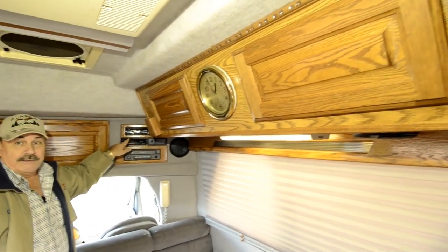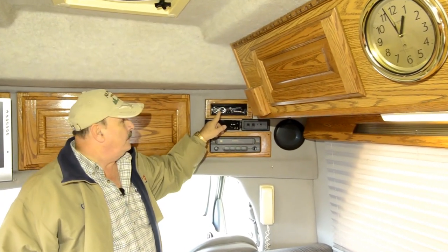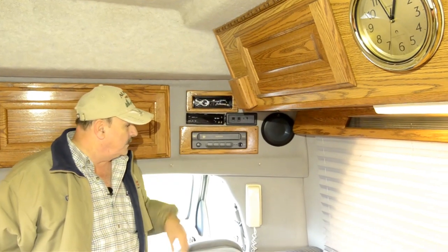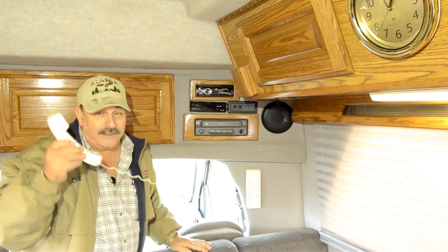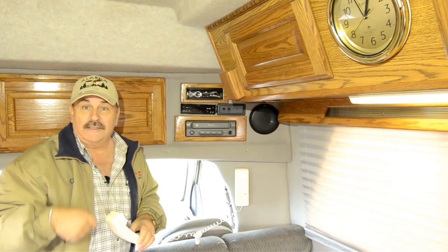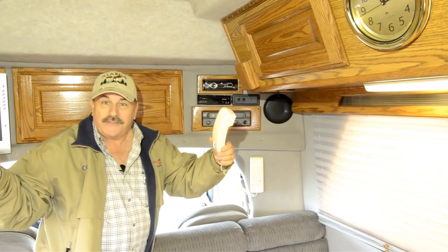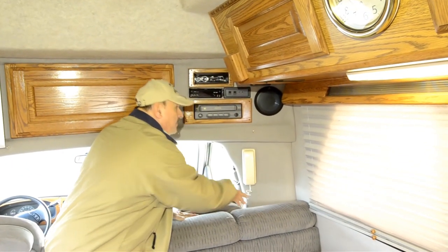Over here, they've got a stereo, an AM-FM radio, and it's also a CD player. This is the old VCR, if you want to watch them. And check this out, a telephone. It's almost like having a flip phone, a cell phone. This is a telephone. Can you imagine? So this came with the coach when it was new. Pretty neat, isn't it? Very, very cool.